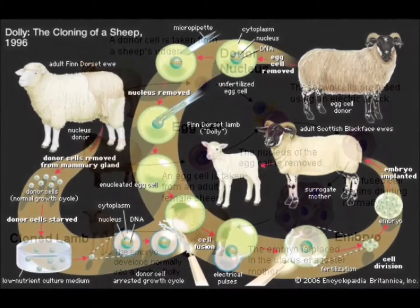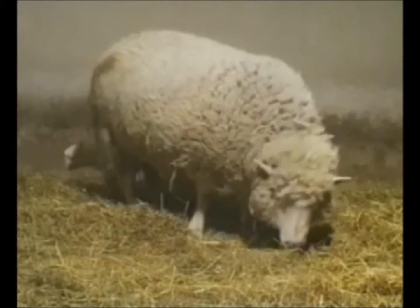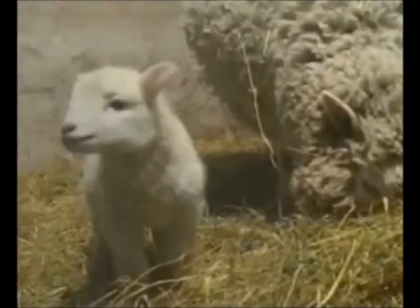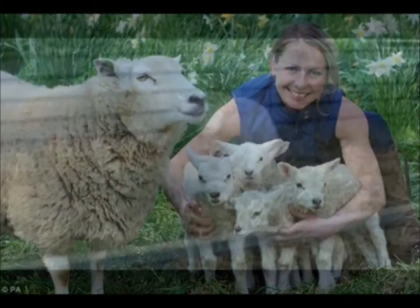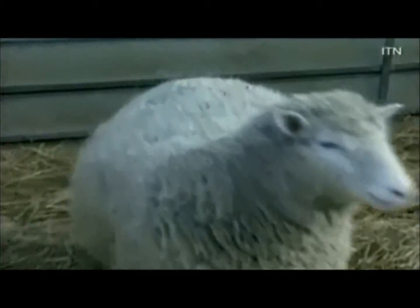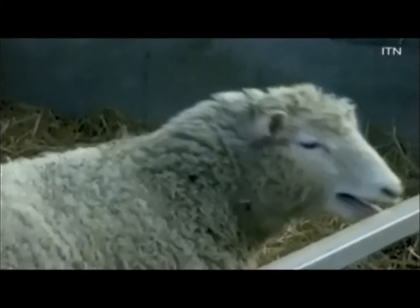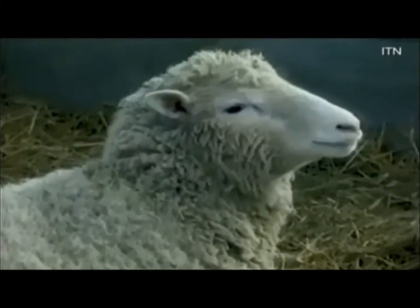From 277 cell fusions, 29 early embryos developed, but only 13 were viable enough to be implanted into surrogate mothers. Only 1 pregnancy went to full term, and the 6.6 kilogram Finn Dorset lamb was born after 148 days. Dolly mated and produced offspring normally, showing that cloned animals can reproduce. She was born on July 5, 1996, but was euthanized on February 14, 2003, when she was aged 6.5, about half of the average lifetime of a sheep.